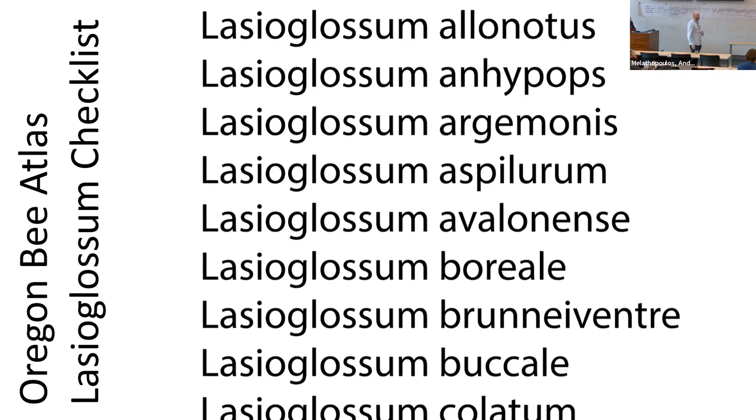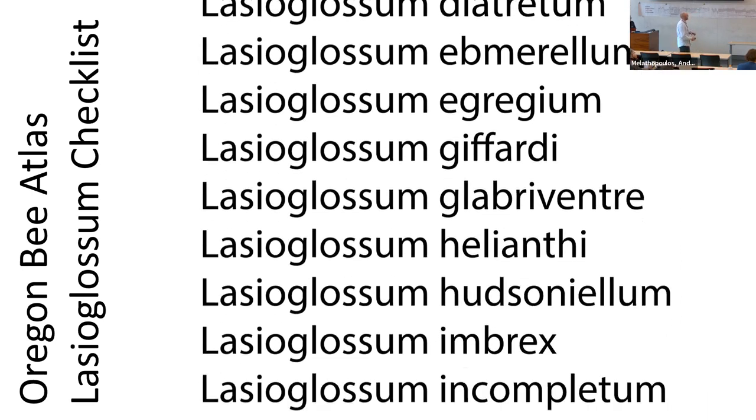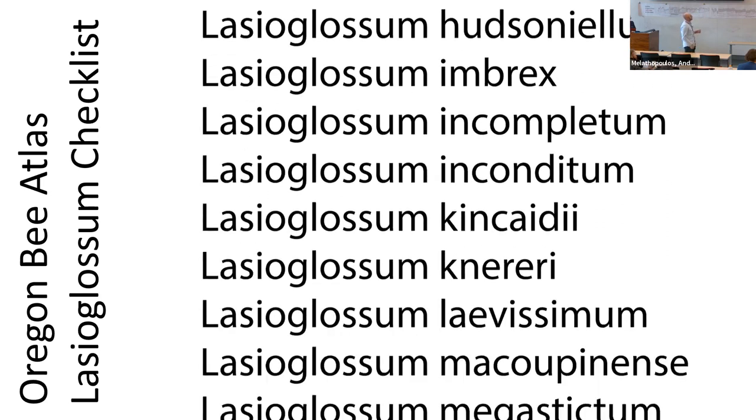So it's the alphabet of Lasioglossum. It'll be on a test later. And so this is pretty good.